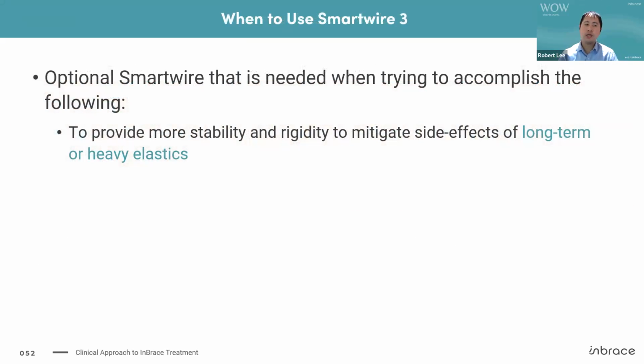So one question that I get a lot is, when do you use SmartWire 3? Should I be using SmartWire 3 in all my cases? And I would say generally I consider it more of an optional wire. I only really use it in maybe 5 to 10% of my cases.